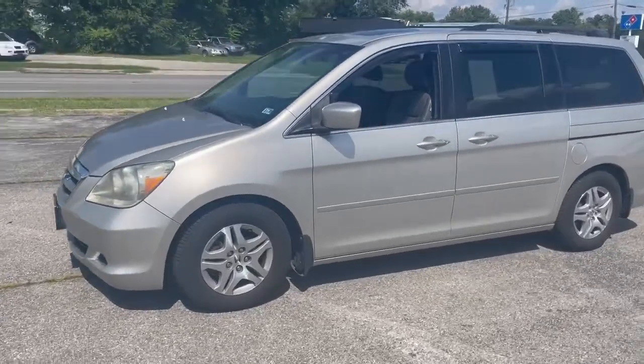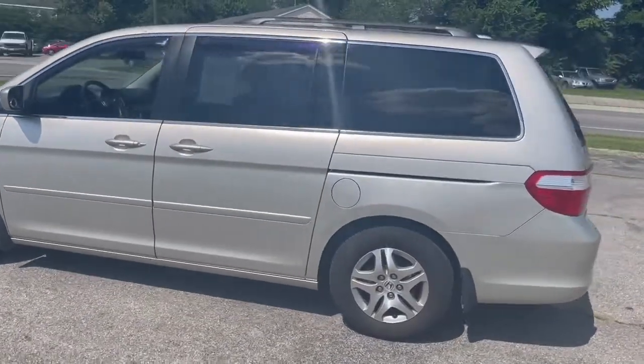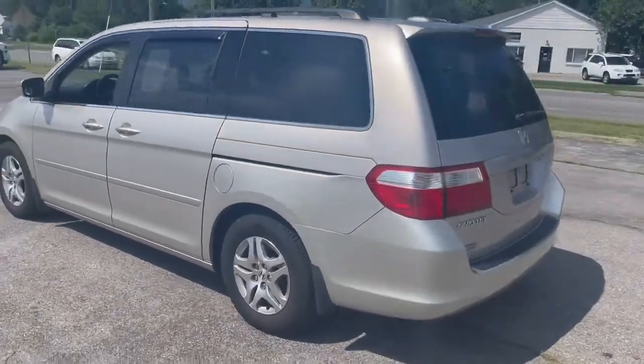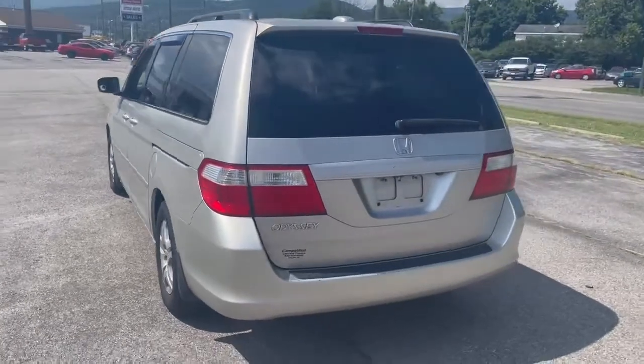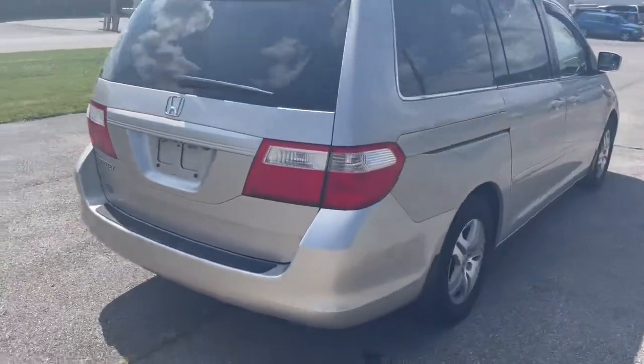2006 Honda Odyssey EXL, 157,000 miles. Runs very well. Paint and body's in pretty good shape. It's got some damage on the passenger side.